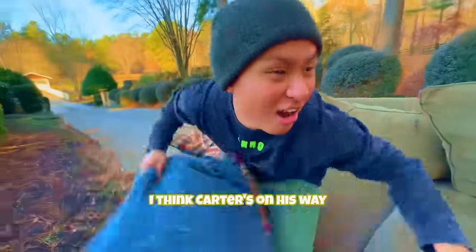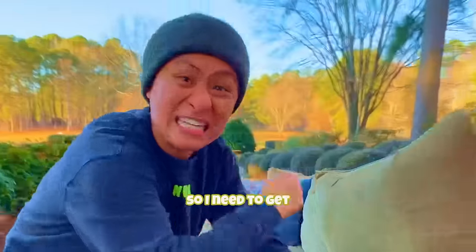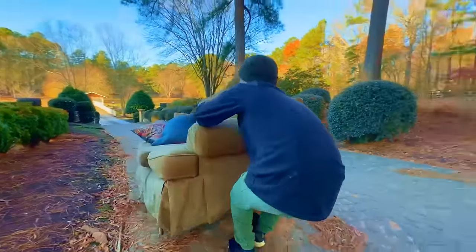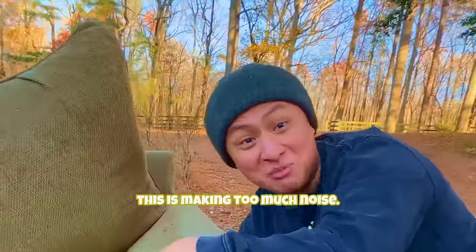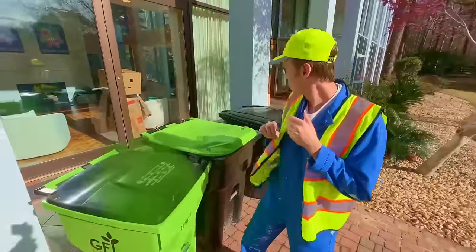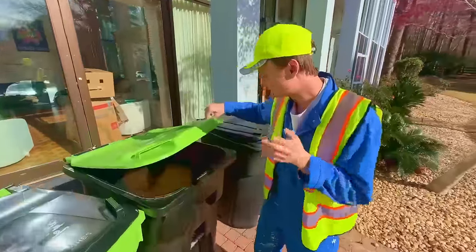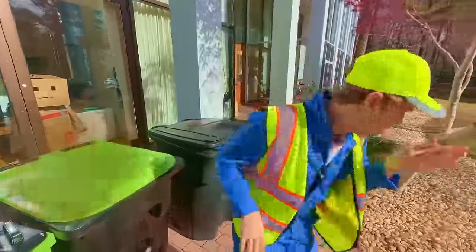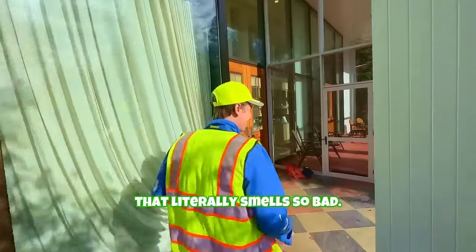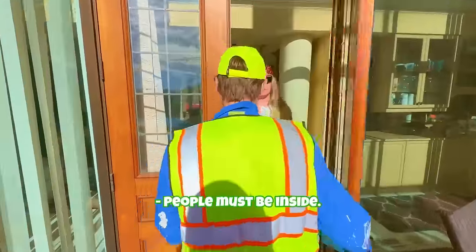I think Carter's on his way to go seek the other people, so I need to get this couch over there. This is making too much noise. I hope he's in the house already. Oh, that smells so bad. I don't think anybody's in there. That literally smells so bad. Yeah, people must be inside.